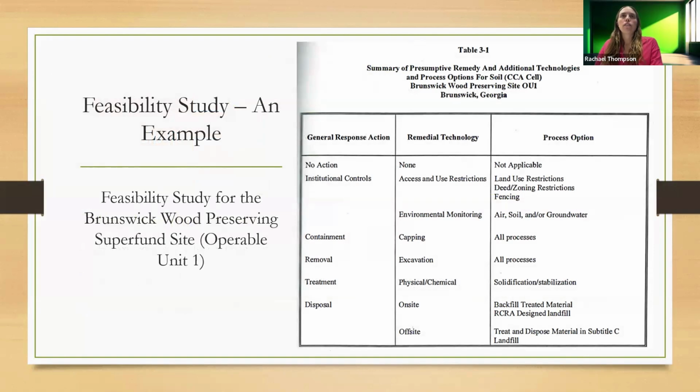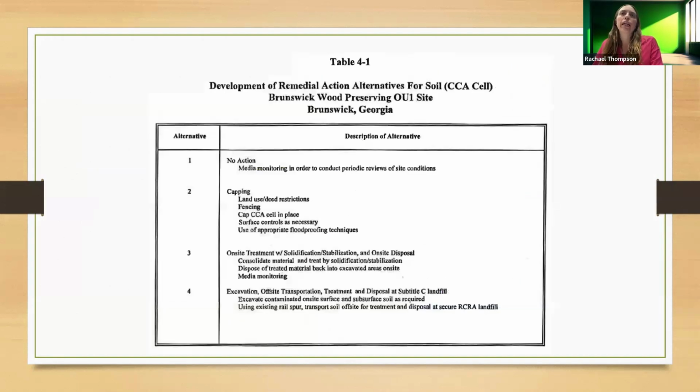Okay, and so we want to give an example of a feasibility study, again, from Brunswick Wood Preserving. Again, this document is going back to 1999, so this is a little old. And what we can see here is this is for what we call Operable Unit 1, which is the uplands. So that's going to be the soils and the groundwater at Brunswick Wood Preserving. And you can see that they have some different response actions. So no action, institutional controls, containment, removal, treatment, or disposal. They have the technologies defined in the next column, and then different options. I think it says process options there. So that's table 3.1.